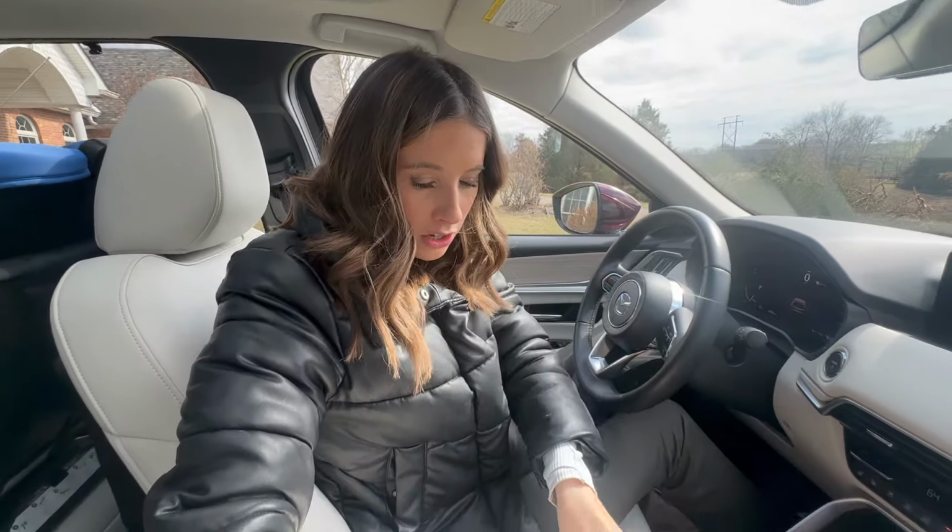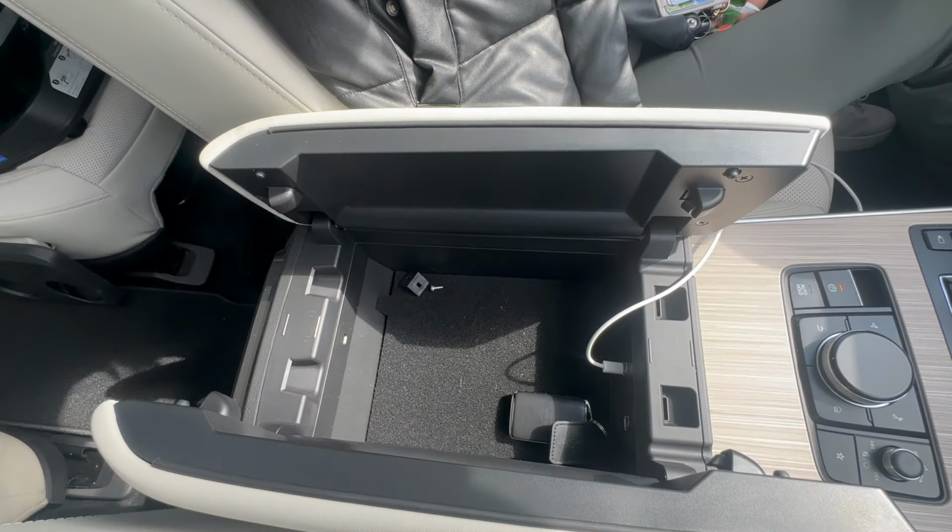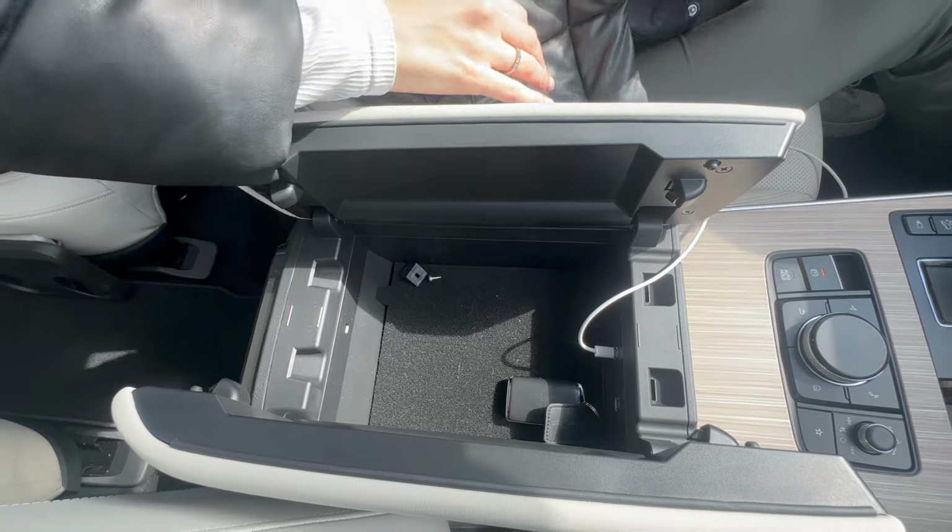Okay, I want to show you this center console. It's kind of small. And by kind of small, I mean extremely small. Should be bigger for the size of the car. I find that a little disappointing.